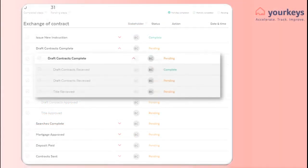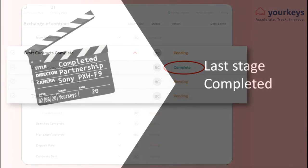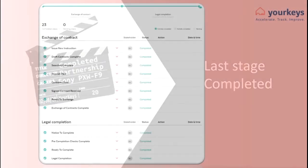Once again, back on the milestone page within Yourkeys, you'll see that the contract pack received milestone has been updated automatically. It's really important to note that this took no interaction between the user within the partnership and within Yourkeys. It happens automatically. You've seen that there are different ways that the milestones can be updated within Yourkeys, whether that's clicking the button to instruct a lawyer or ticking off that you received a contract pack. All of the information is updated automatically and immediately between the two systems with no further work required.